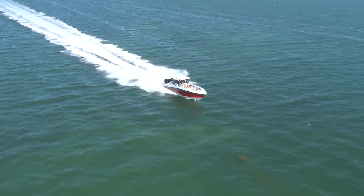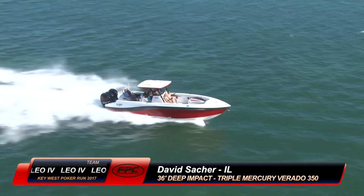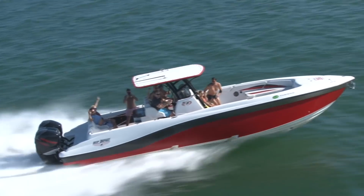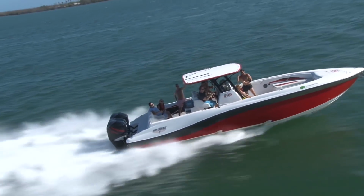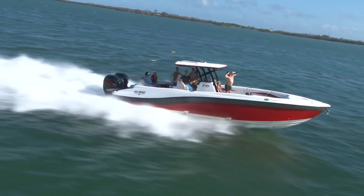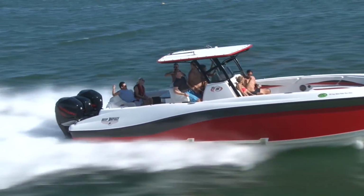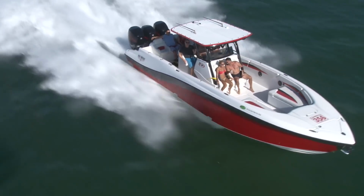By now, we've all seen a lot of Deep Impacts on these poker run events, but David Sacker from Illinois was one of the front runners. In fact, one of the first guys to show up here with a Deep Impact. Probably this boat is 3 generations ago in terms of ownership of the company. So he's really happy with the boat. He's had it for probably 10 years. Got triple Mercury Verado 300s, a great looking boat, a great running boat, and it's ideal for his situation because you can see he likes to bring a lot of friends on the poker run.